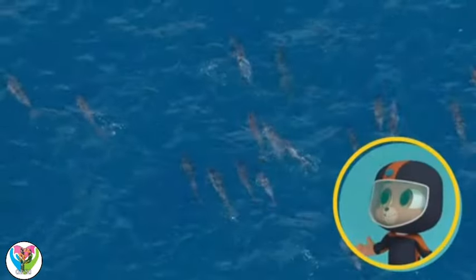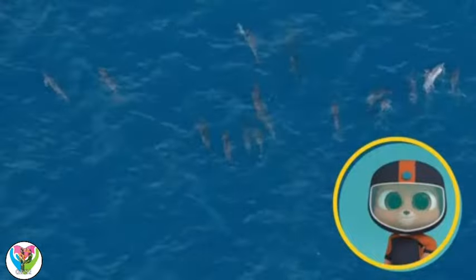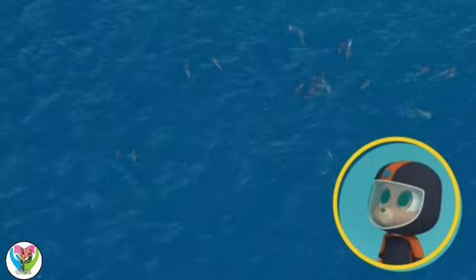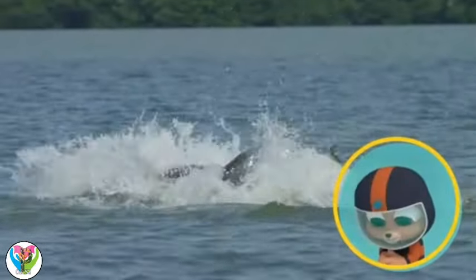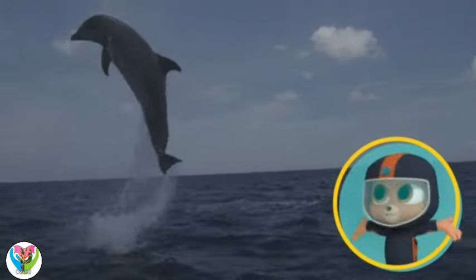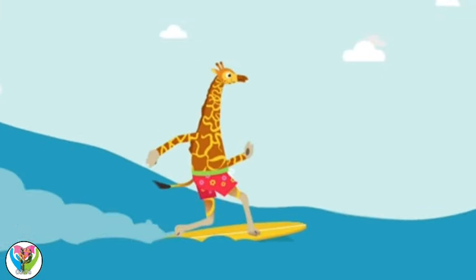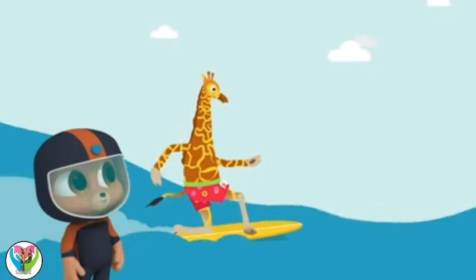There are so many of them. Bottlenose dolphins often swim in pods of 10 to 15. Great for catching fish. Look, it's jumping! That's called breaching. And bottlenose dolphins can breach as high as a giraffe. Wow!